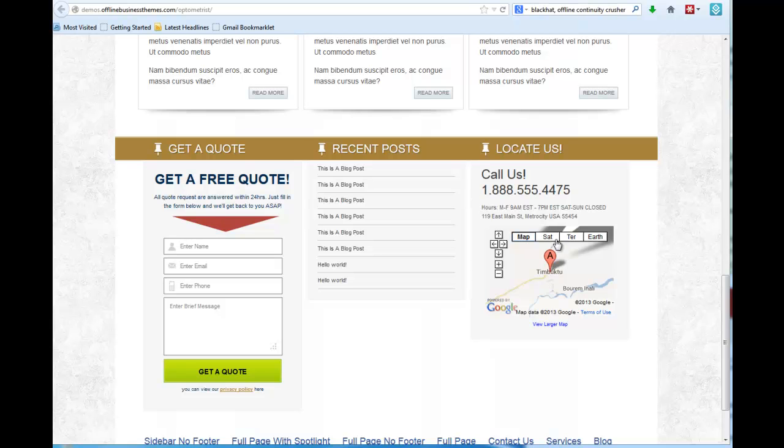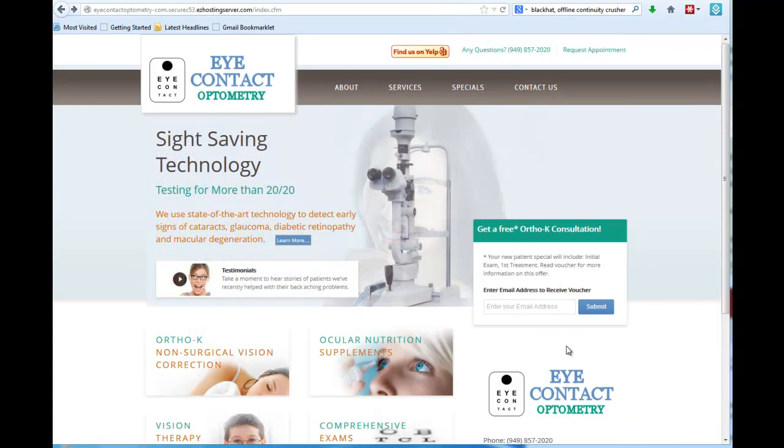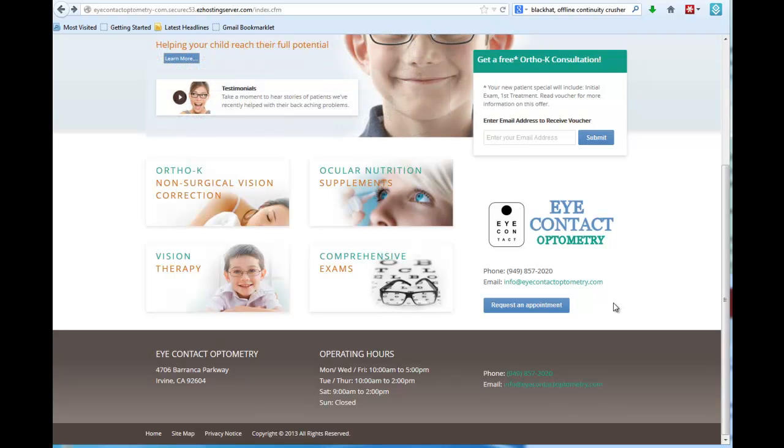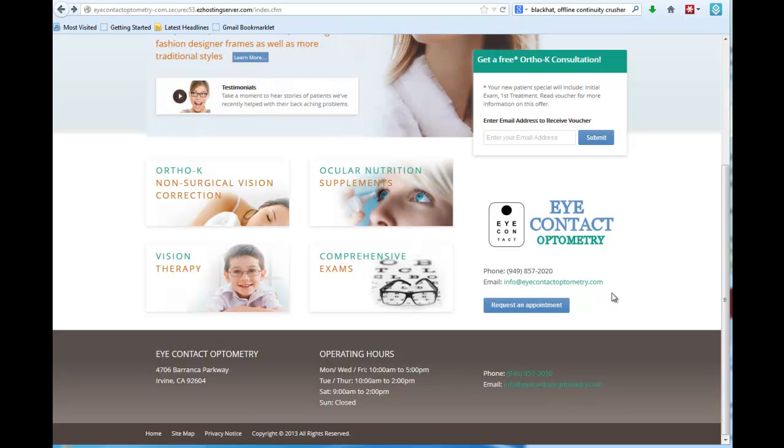You are going to want a map, and ideally you want this on your home page. You want a map with a phone number, and it should be a map that they can plug in, so that when they click on it, it brings up directions to your facility. That's important because people on a mobile device might be out and about, want to get your offer, and want to know how far away you are. So you want that on your home page.